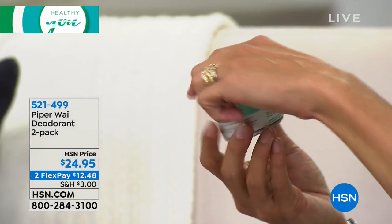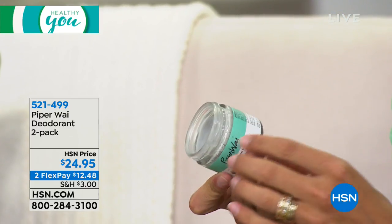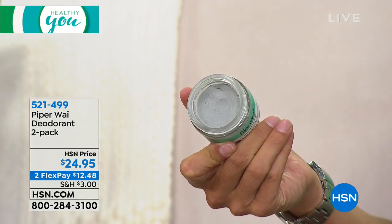I get really thrilled as an arbiter of health and wellness here at HSN to know that I can take something simple and arguably mindless in your day. We put on deodorant because we don't want to smell, and give you a product that will get the chemicals out of your bloodstream, off of your skin and out of your body. It is this very lovely, wonderful smelling, very light charcoal cream, and it goes on and rubs in clear, right? Yeah, it rubs on completely clear.